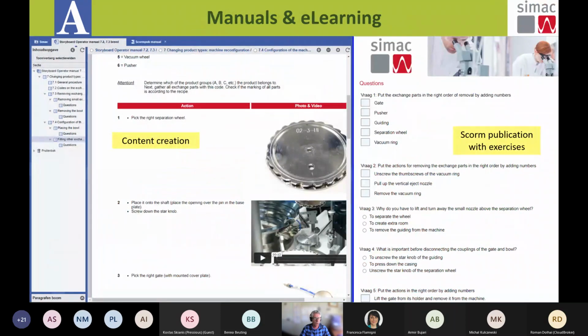Another example is manuals and e-learning. I'm taking this example from CMAC. On the left side, you see some content where they're creating a manual, and in the manual you also have some questions. On the right side, this is a simple example that it's published to the SCORM format. That means it can be played in a learning management system, so people can store their results, and the trainer can see the complete result and the score.